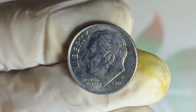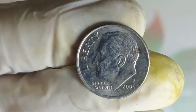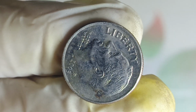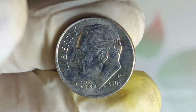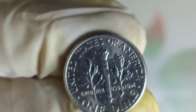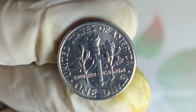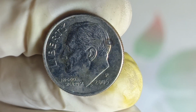Due to various errors and minting mistakes, certain versions of this coin have been valued at a staggering $140 million, far surpassing its mere face value. How can a dime be worth this much, you ask? Well, let's delve into the details that make this particular coin so valuable, highlighting the errors, mistakes, mint mark differences, and the propositions that elevate it to such a remarkable price point.